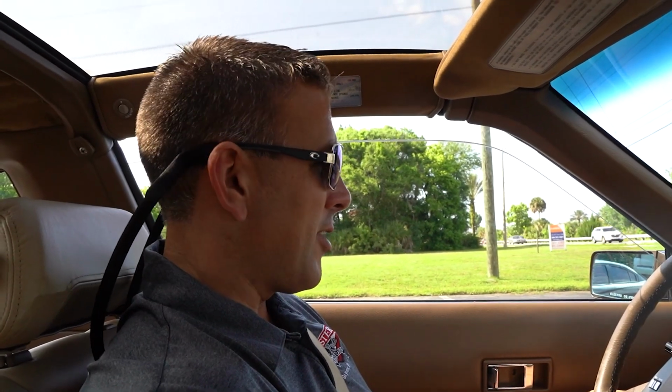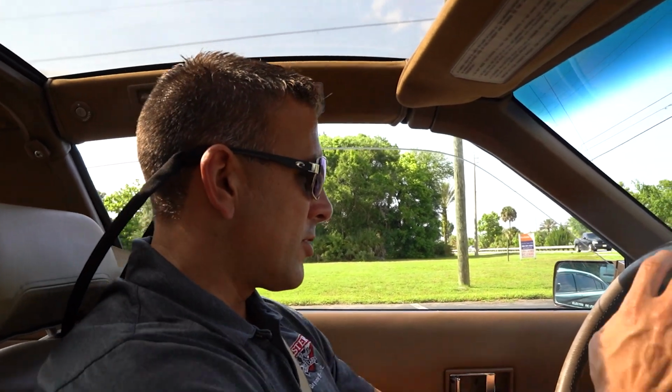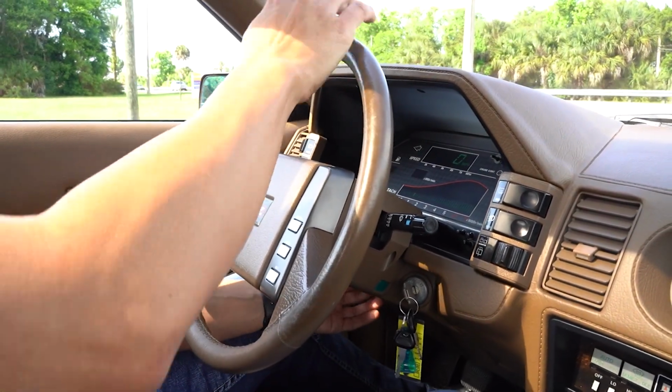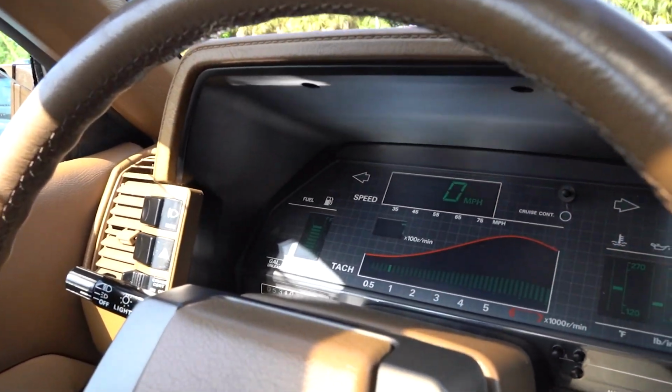Inside our 1985 300ZX. This is a cool car. For 1985, this car has everything. I mean, no wonder it was 20,000 bucks back in 1985. This was like the car. So let's go through these options. First of all, I guess, tilt wheel. 53,107 is the actual mileage.